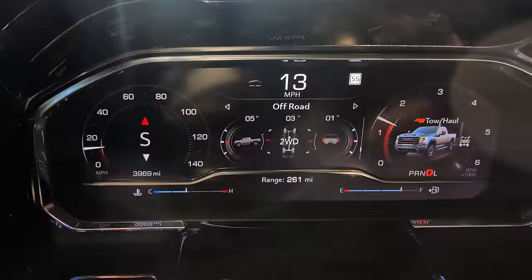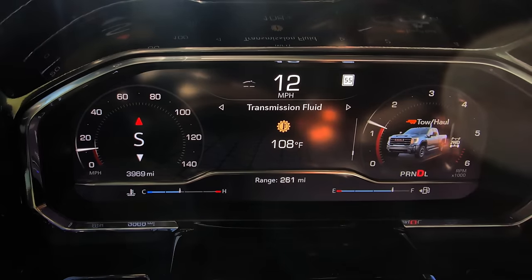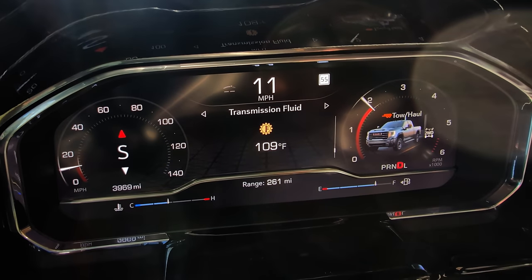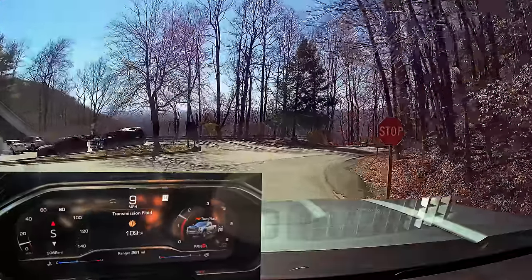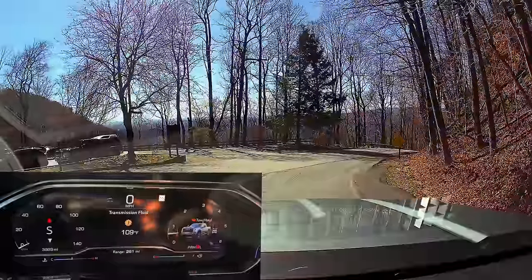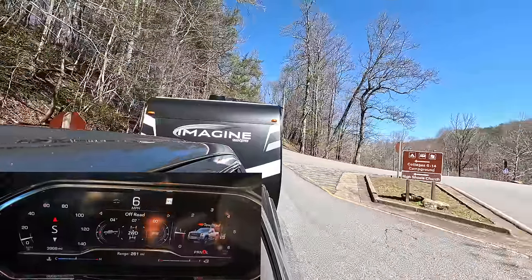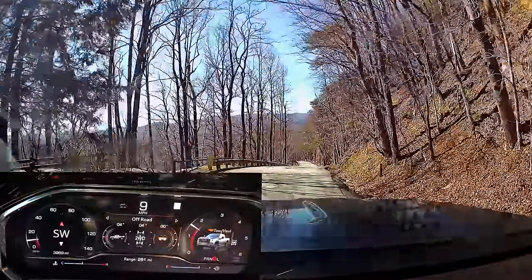The transmission temp has been idling just a little bit, but it's pretty cool right now. In fact, on the way up, I think I forgot to show what it was. It got up to about 174, 175, something like that. So not too bad. It's a pretty short stint. So here we go. I've got it in tow haul mode. Let me go back to our off-road screen. And basically, let's see if it holds that first gear for us.